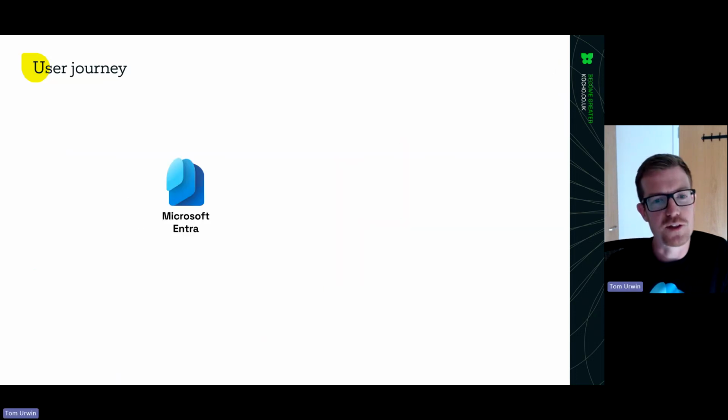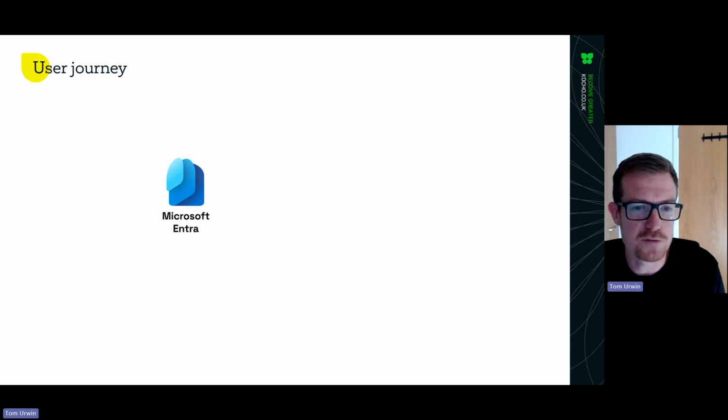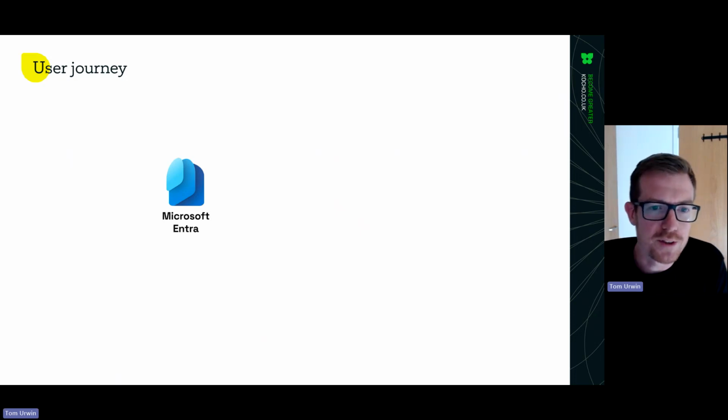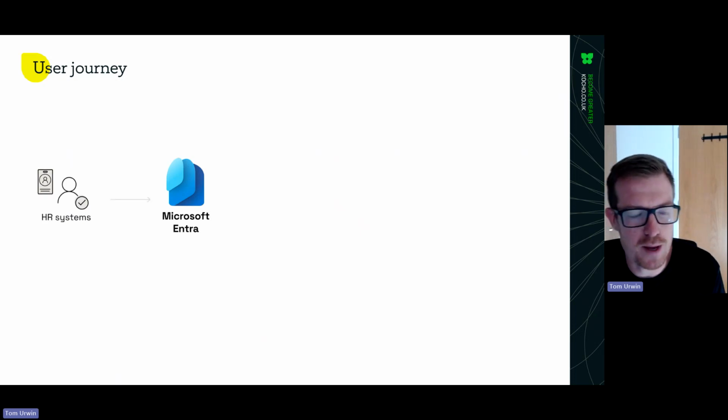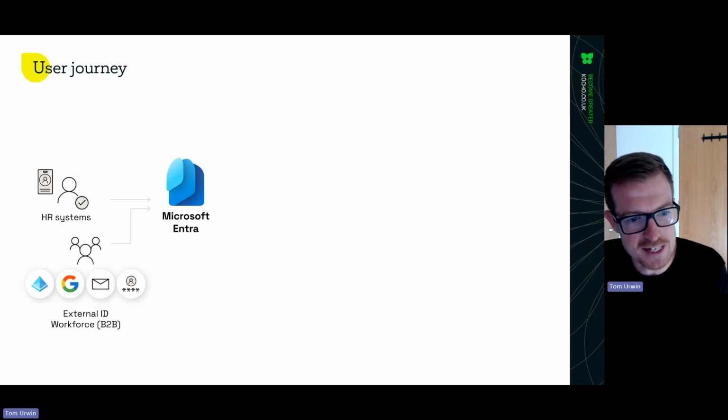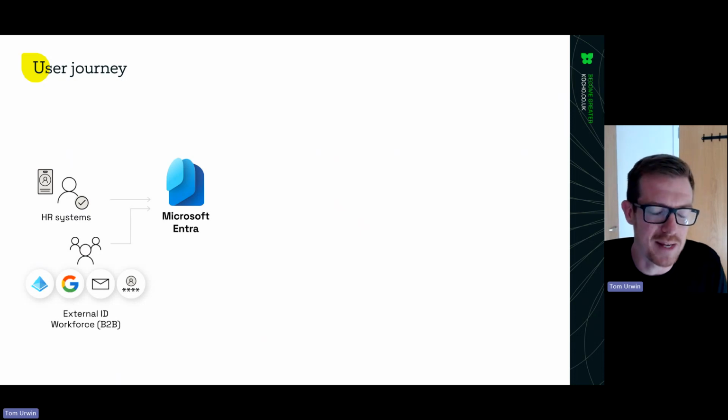So if we have a look at the user journey again, just to recap on everything we've talked about. We've got Entra here at the center. And we've got our HR systems, and we're automatically provisioning users, maybe contractors, into Entra, potentially into AD first, depending on our use case. But we've also got External ID here to allow us to onboard our external users. In this case, we're talking about B2B.